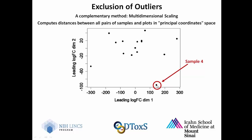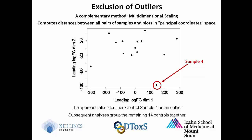So this was identified as an outlier through the correlation analysis, and also identified as an outlier through the multidimensional scaling analysis. And as I mentioned when I was discussing the previous slide, for subsequent analyses, we group the remaining 14 controls together because they cluster well together and correlate with one another, with the exception of this one, sample 4.